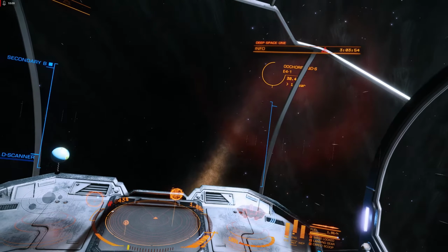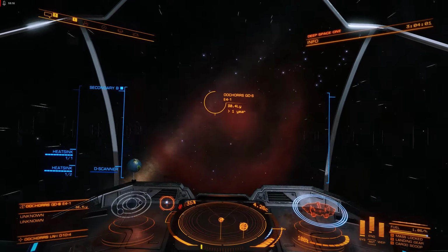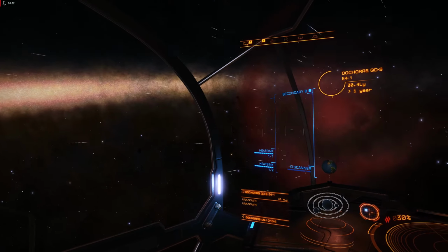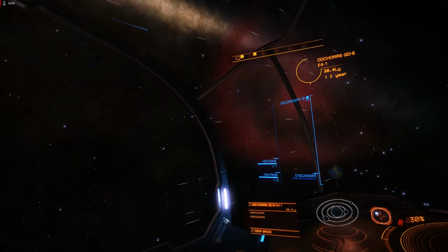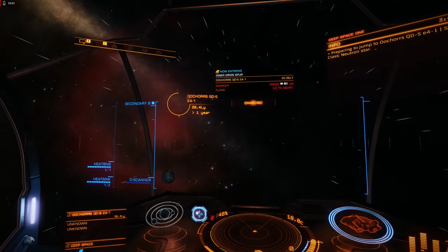Close to it, aren't we? I wouldn't be surprised if that next star is in it. When I plotted a course for home, I didn't plan this. We'll see. Engage warp drive. Jump drive, engaging.